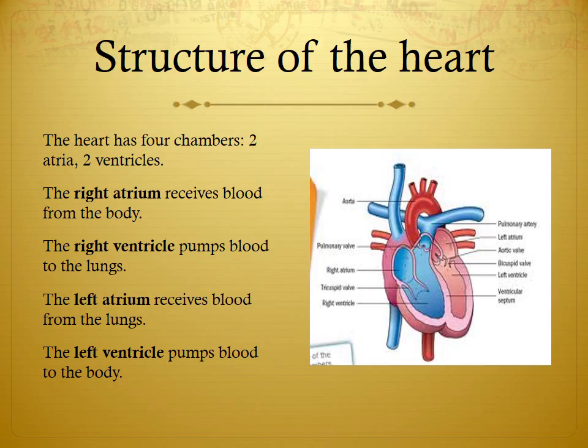Now when you look at this picture and you think left and right, you want to picture this heart coming out of your chest. So everything is kind of flipped. You've got right on the left side, left on the right side. You want to picture it coming out of your body as you would look down on it on your chest. If you've got your computer or your iPad or whatever you're looking at on your chest, that would be the right directions.